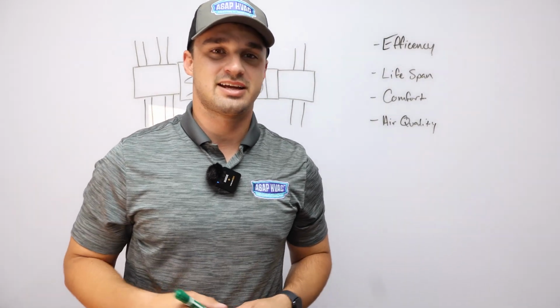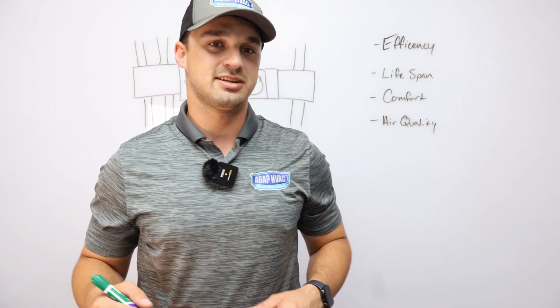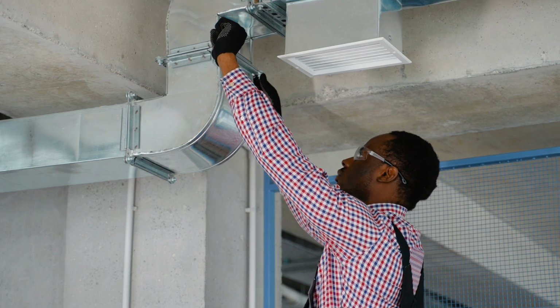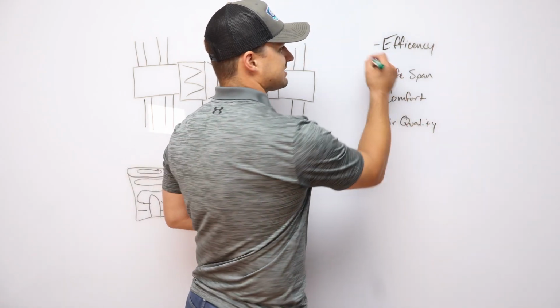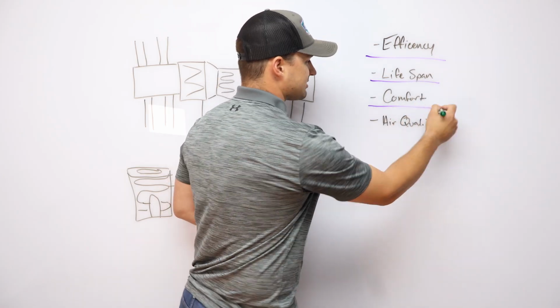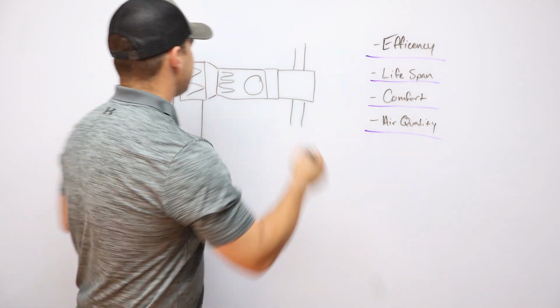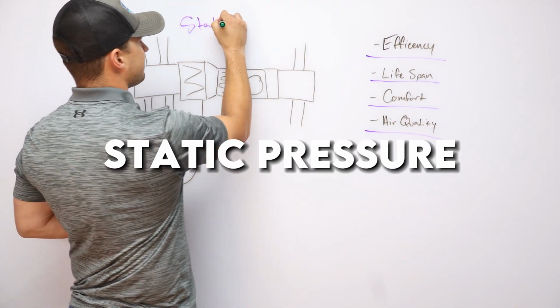Your AC system has a condition right now that you have no idea about. And most likely the technician that was at your house last, he had no idea about it either. This condition is killing your efficiency, reducing your system's lifespan, it's costing you comfort, and it's polluting your air quality. And that is called static pressure.